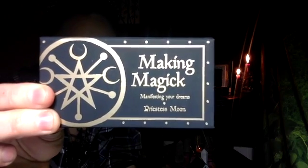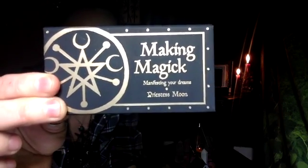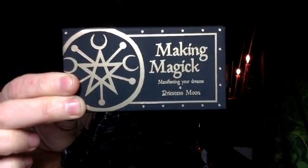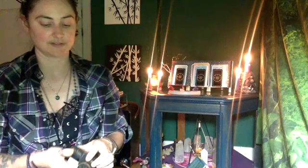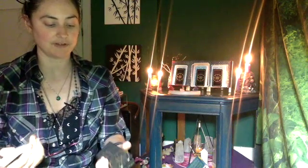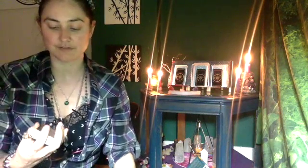So I love these little mini decks. They just kind of have keywords. They don't have a book or anything. And this is the Making MagicK Oracle deck. She has a larger deck of this. I think a few of the cards are not in here that are in the larger deck, but I just love these cute little keyword ones. They're easy to shuffle. They're really fun to just get a quick word for the day.